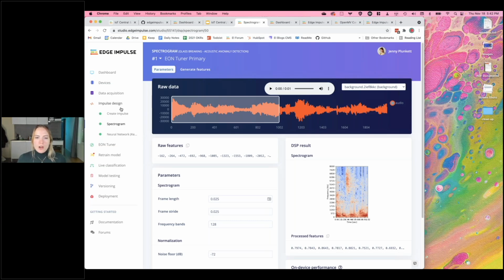So all of the DSP blocks that are pre-written for you in Edge Impulse are just a graphical interface wrapping over a Python snippet. All of our Python snippets for these digital signal processing blocks are available for you to view and download as open source from our GitHub repo as well. So if you want to see exactly what Python code we're using for the spectrogram block, you can see that in our GitHub repo.